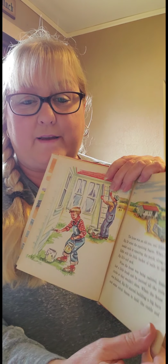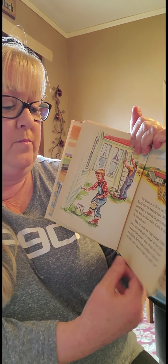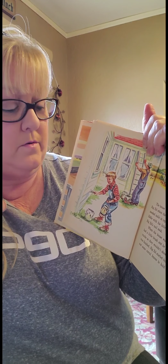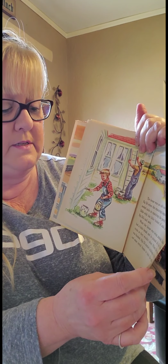It says the house was an old one, and Eddie helped Big Ed when the repairing began. When Daddy needed nails in repairing the porch, along came Eddie with his little bucket of nails to fill up Big Ed's nail sack. See, there he is doing that, right? When the house was being painted, Eddie had a little brush and he painted all the little cracks so that they wouldn't show. When the house was finished, Big Ed started building a big barn and some corral fences.